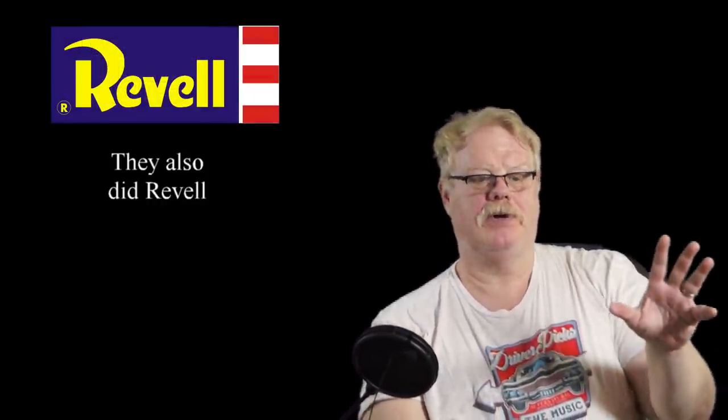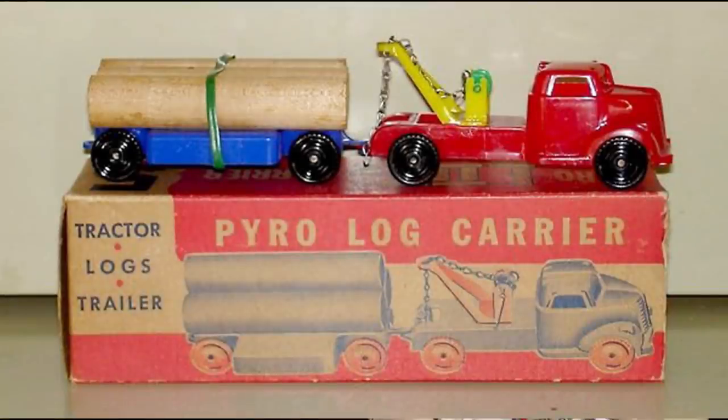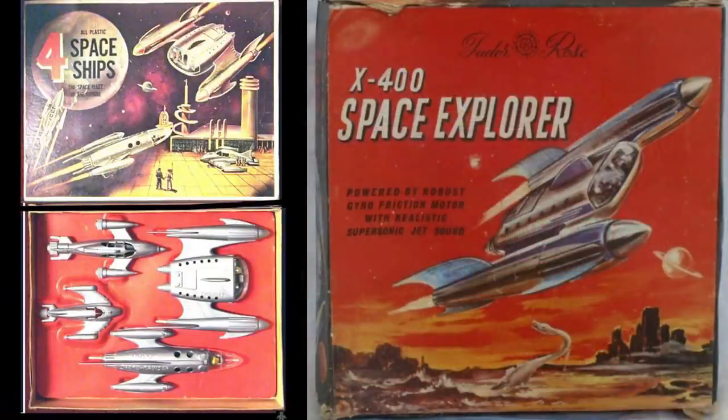One of the things Palmer did, which is no surprise, is they made their military toys. They'd make a truck and they'd make it in OD green and they'd make a bunch of them. Ooh, mom, toy truck. And then they would take the exact same mold and shoot it in another color, yellow or blue or green, and sell that as a civilian truck. One of the kits that Pyro came up with was the X-400 Space Explorer. Space is getting to be a big deal, and those who weren't making actual spacecraft from the space program were just making it up as they went along, and they came out with some pretty interesting stuff.